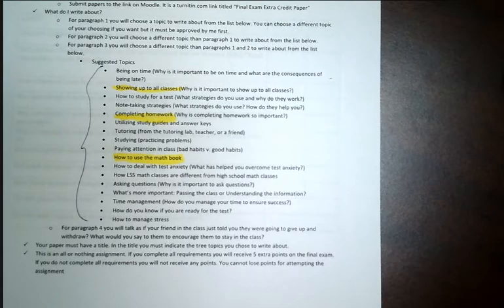So this is an all or nothing assignment. Either you meet all of the criteria that I've set out for you on this, or you don't meet it. If you don't meet all the criteria, you just won't get any of the extra credit. So it can't hurt you, but you have to actually pay attention to all of the rules for this assignment. This is where everybody ends up losing credit.